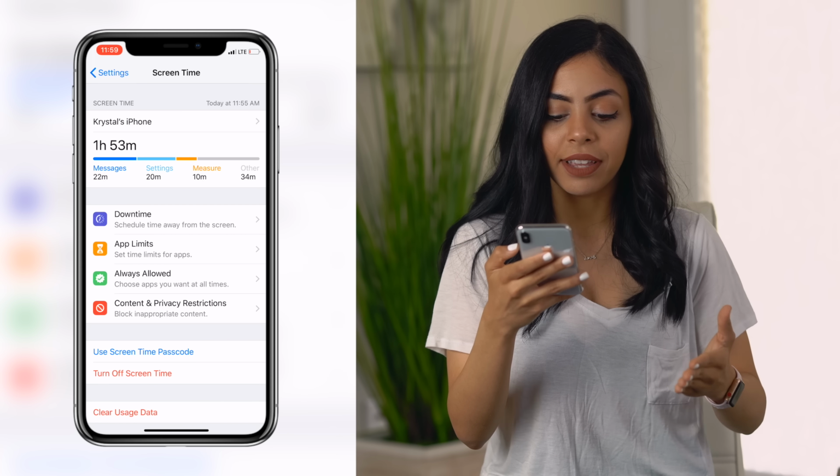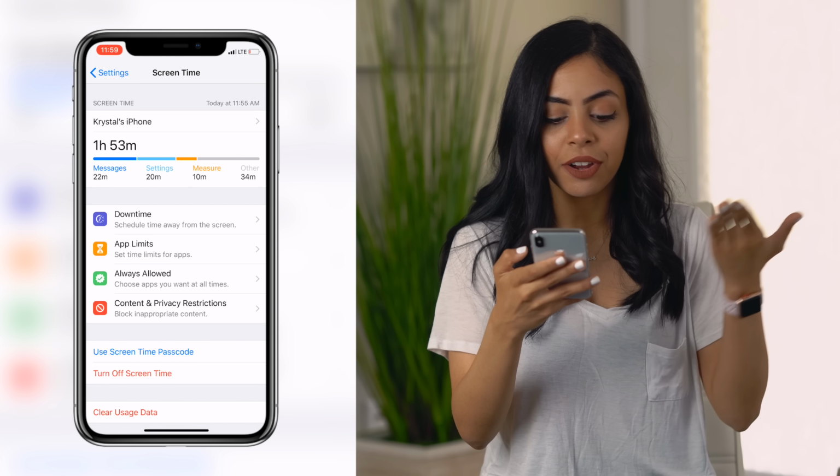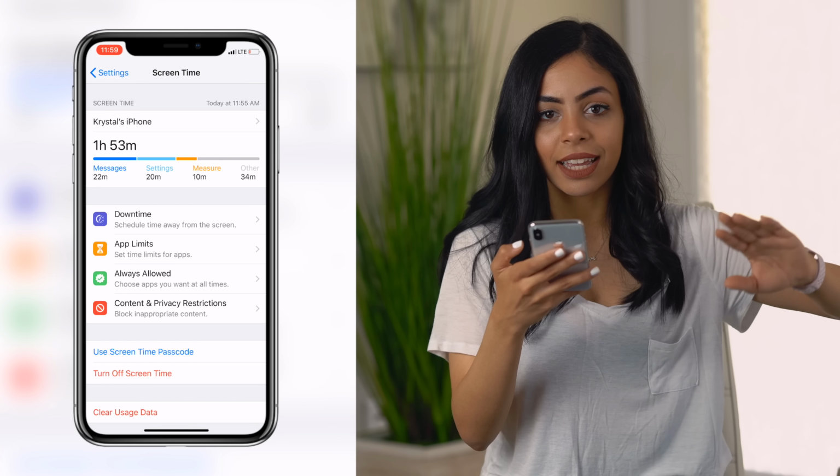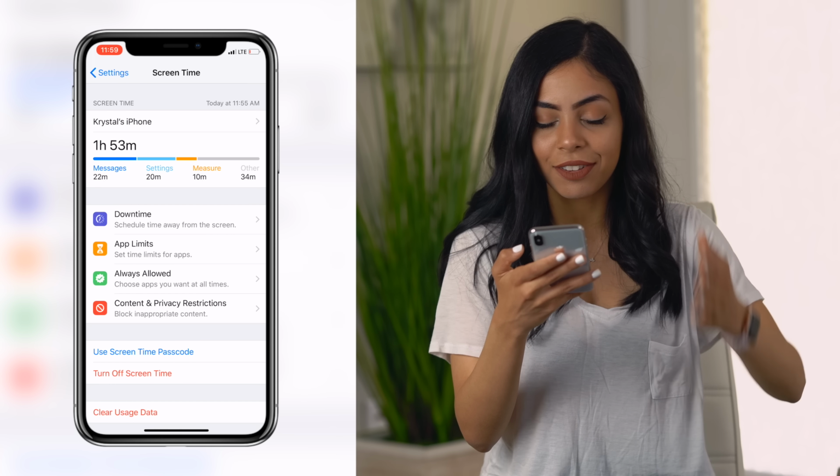And then there's also a content and privacy restrictions tab in here, probably best for parents and their children, so parents can really block anything inappropriate from their kids or things that their kids shouldn't be seeing.